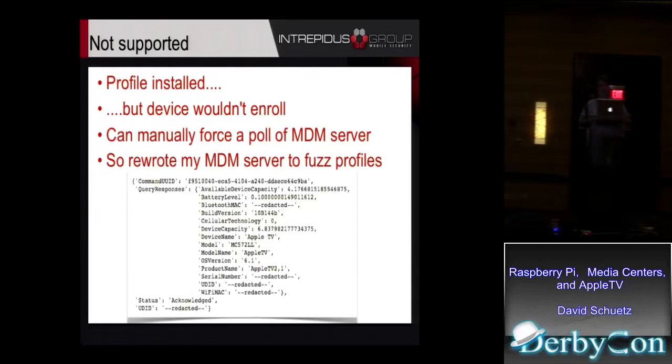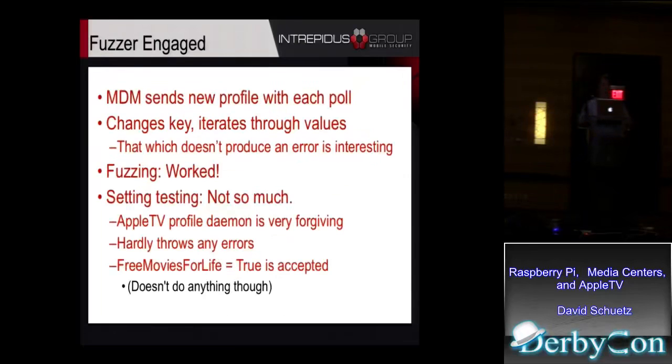But enough information was there that the device thought it was enrolled, and the MDM daemon was running, so I could actually get onto a jailbroken device and manually force a poll, cause the device to say, oh, I've got data waiting for me at the server, reach out to the server, figure out what's happening, and come back. So I rewrote my MDM server to do this. Every time it gets polled, it spits back a profile. The next time it gets polled, it spits back the same profile, and I just changed a little bit.